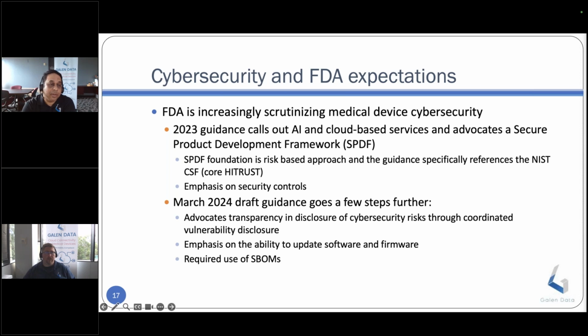Yeah, I just want to emphasize a couple of things that the FDA did with this guidance. One is it's expanded the scope of cybersecurity. Before the 2023 guidance, it was connected devices that were included in the cybersecurity guidance scope. They changed that to what they call cyber device. A cyber device, the way they define it, is any medical device that meets the definition of device that has software in it.